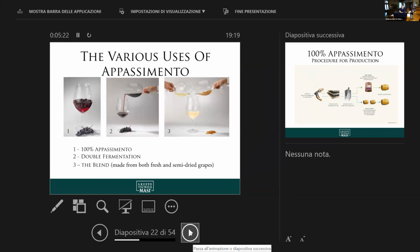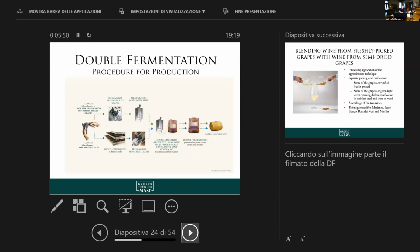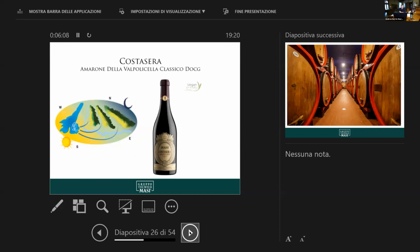So we have various uses of appassimento. 100% of the grapes from appassimento, then the blend with double fermentation, where we blend the wine from semi-dried grapes, and then the blend of wine from fresh grapes and dried grapes. The 100% procedure is harvesting, then appassimento, fermentation, and then the barrels. In double fermentation, fresh grapes go through fermentation, and part of the grapes go through appassimento, and then we blend them and make a re-fermentation. And then the blending between fresh and dry.